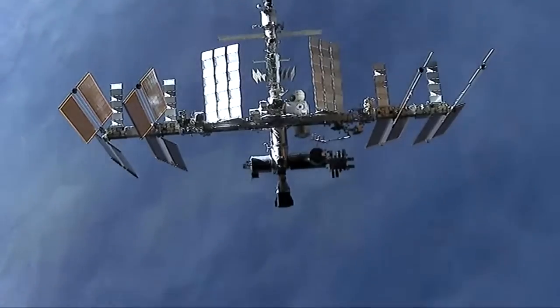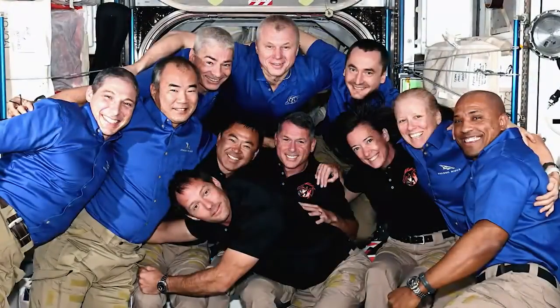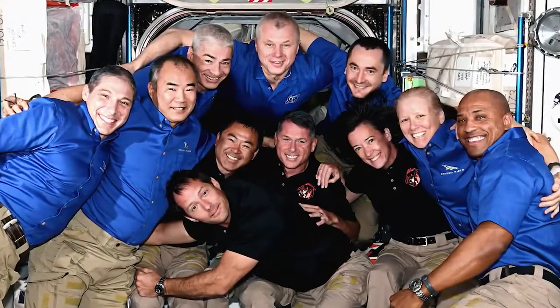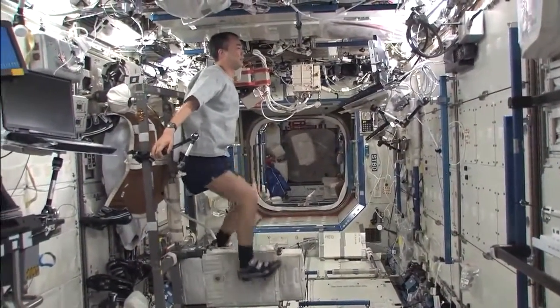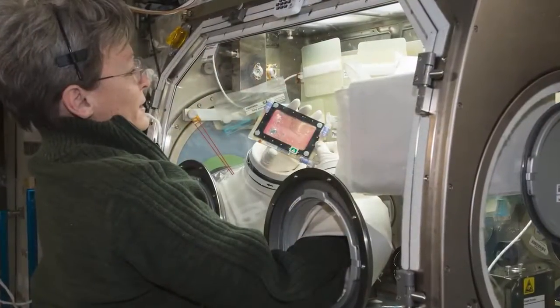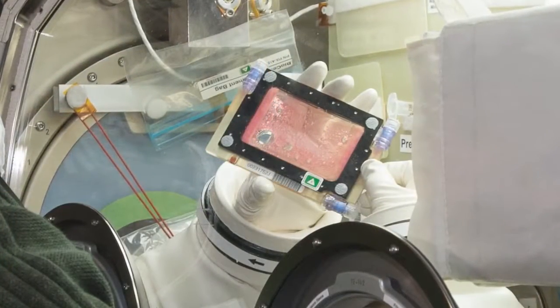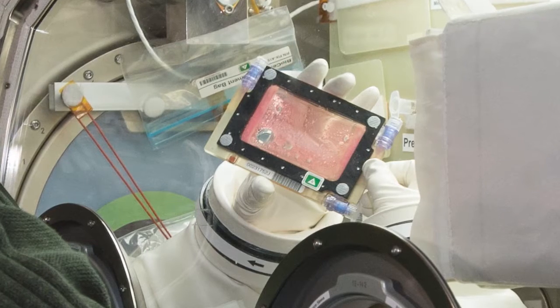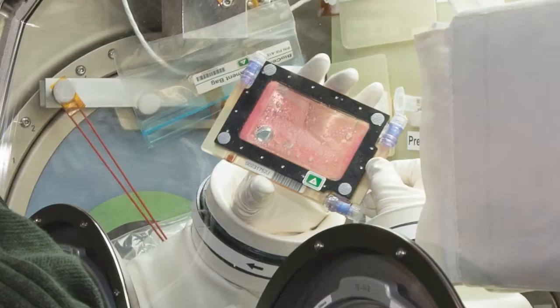Up there in orbit during long-duration spaceflight, the astronauts and cosmonauts can experience structural changes to their hearts. But exactly what changes and how they occur are not yet clearly understood. That's why researchers are investigating cardiovascular stem cells so they can better understand the role those cells play in the makeup of our hearts, as well as in tissue regeneration.